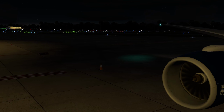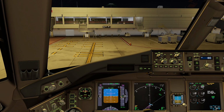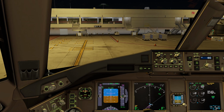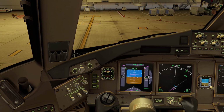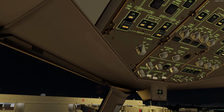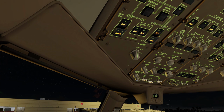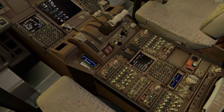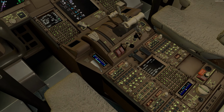Finally getting away from this horrible terminal lighting. And in fact, we'll have to get our floodlights turned on, because we won't want to take off with the dome light on. So we'll get these on. Nice and dim. Don't need anything stupidly bright. Perfecto.